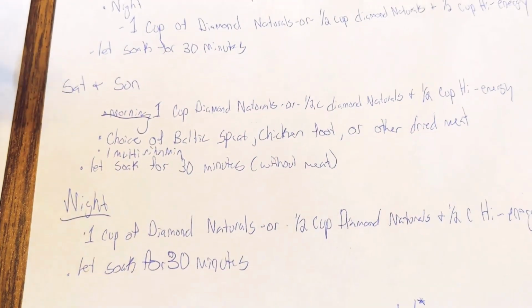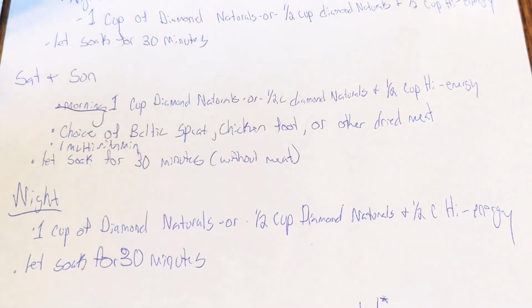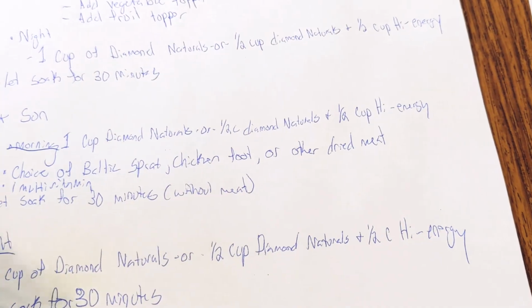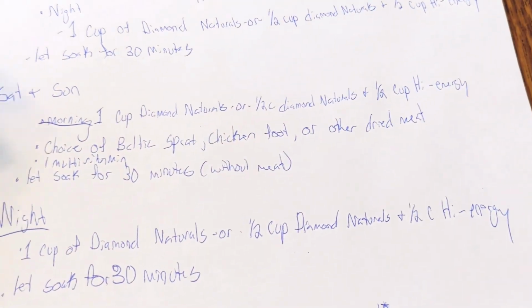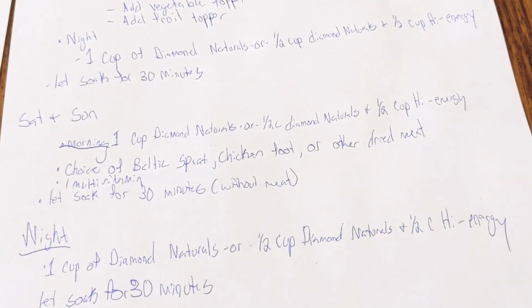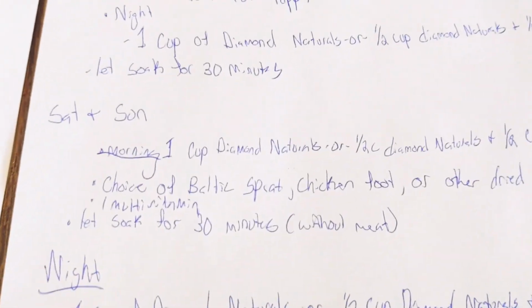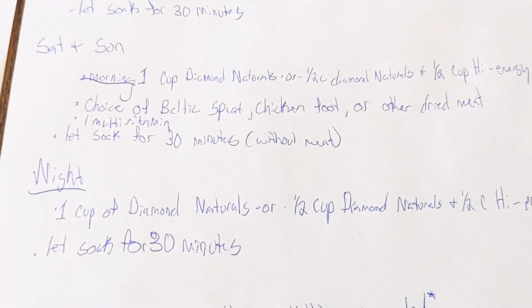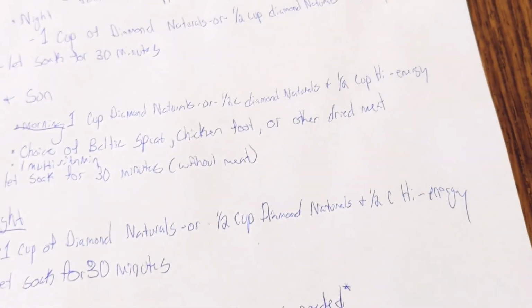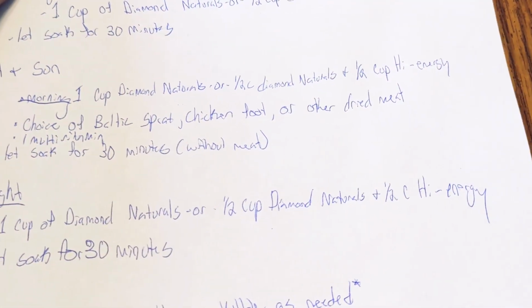So Ammo gets 1 cup of Diamond Naturals or 1 cup of half and half Diamond Naturals and High Energy. Then there's a choice of dried Baltic sprat. That's what I have right now, so that's why I put it on there. And then chicken foot or other dried meat that I have available. Her multivitamin, and I let that all soak for 30 minutes without the dried meat in. But yeah, so chicken feet are really good for cleaning off dogs' teeth, and that's typically the weekend.